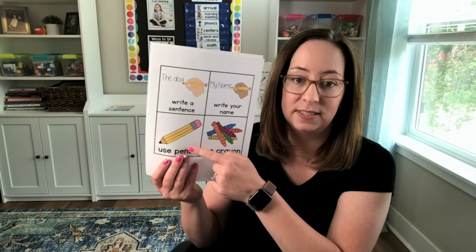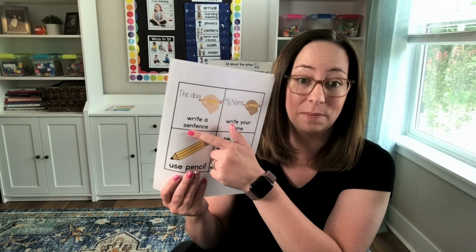You want to use pictures for directions, which is so important. Right? Use your pencil, use crayons, write your name, write a sentence. All these things are important, and having the picture clue there with them will help to reinforce the expectations or what they need to do.